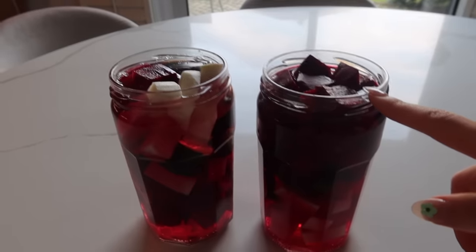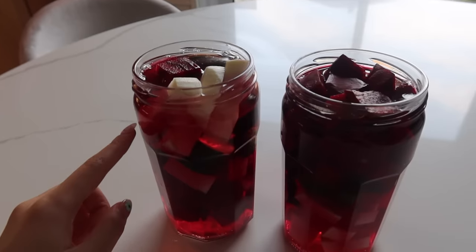So this is homemade radish beet cucumber pickle. My mom made one for my sister since she moved out, and this one's for us.